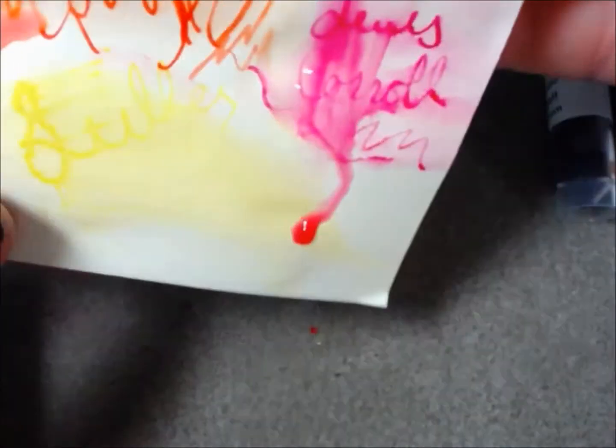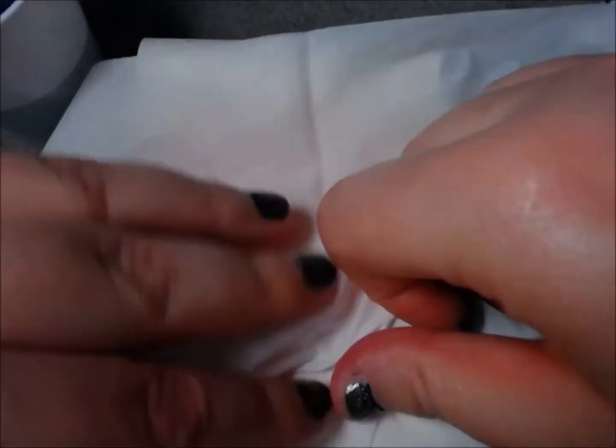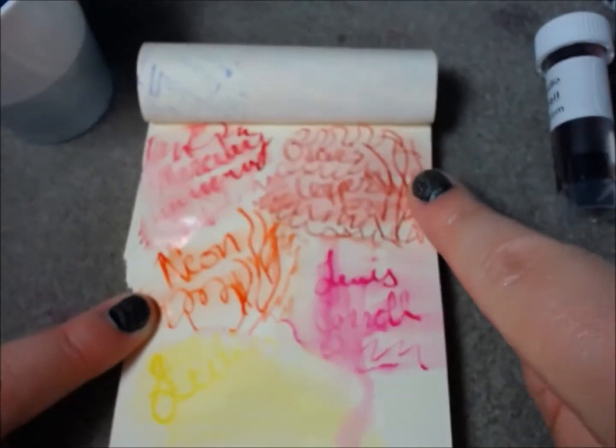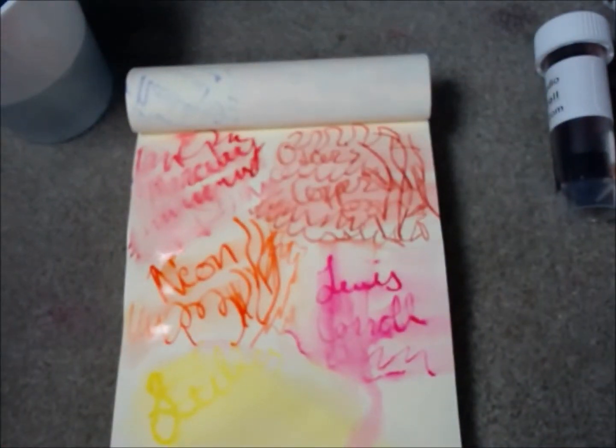Ooh, take a pretty picture. Down. Down. Down, I tell you. Oh, all over my bead mat. Oh well, let's blot that off. It's art. Okay. But I'd say for durability, I'd go with the neon or the Oscar's copper. Mercury, not so much. But, alright, now I'm going to write some obnoxiousness on some regular writing paper.